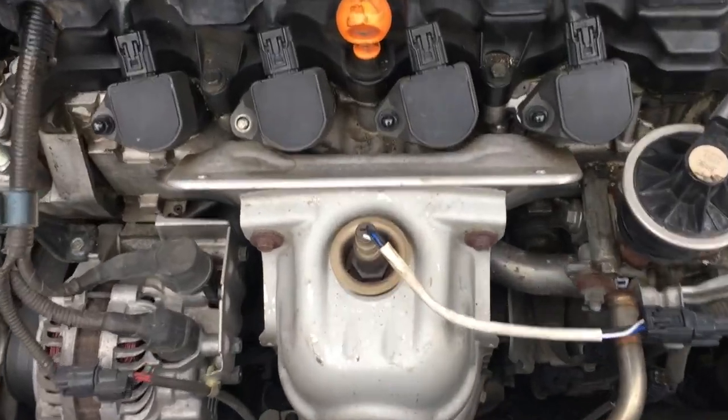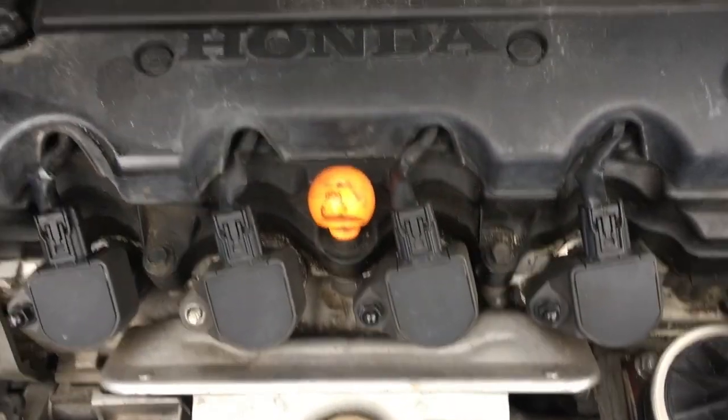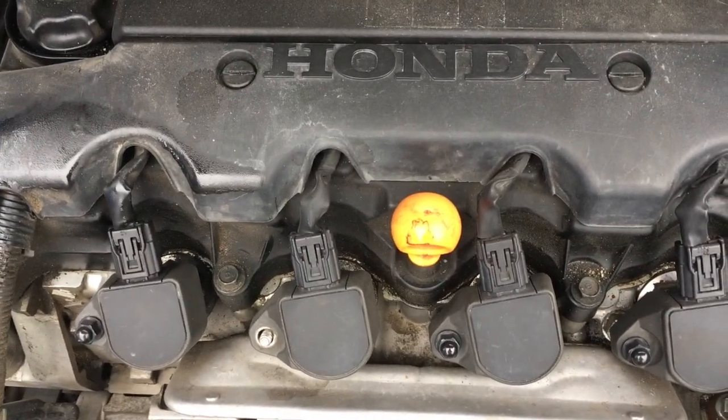Okay, the next thing you want to do is perform an oil change, and the reason for that is carbon builds up in the engine's oil, and a fresh oil change will help ensure a cleaner burning engine. And a cleaner burning engine means less emissions.